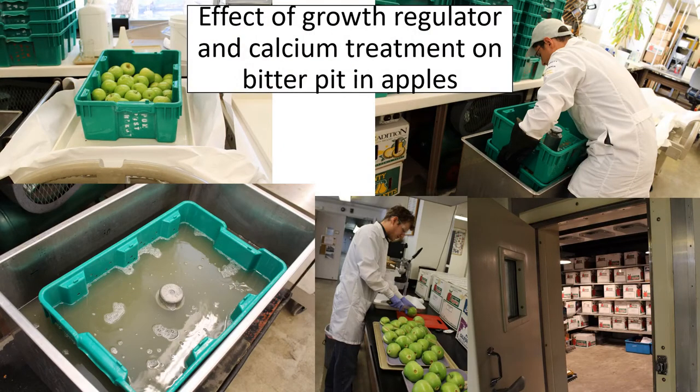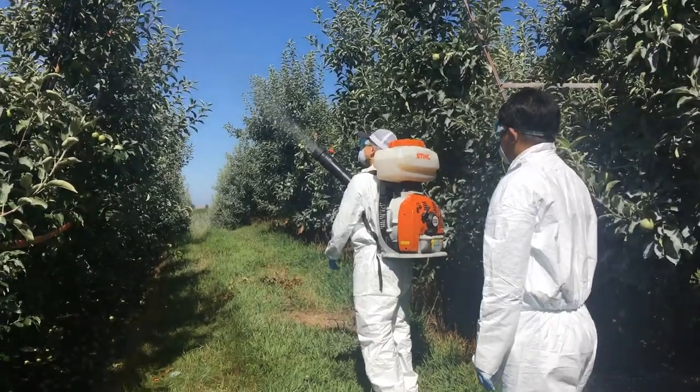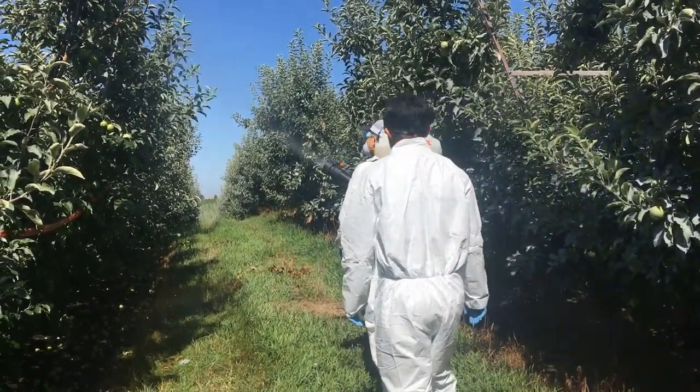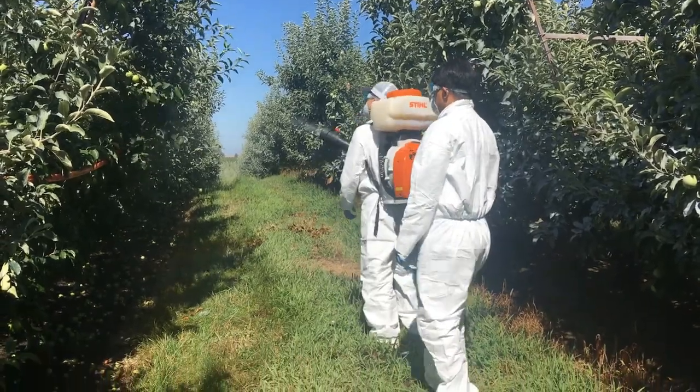Shown here is a project involving post-harvest treatments of apples in the hopes of reducing bitter pit. I've also had the opportunity to do some field research applying treatments pre-harvest. Special thanks to my lab mates who dressed up in the fashionable protective gear to help me with the spraying.